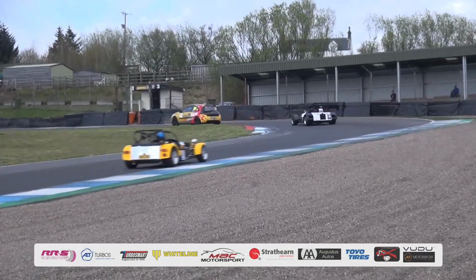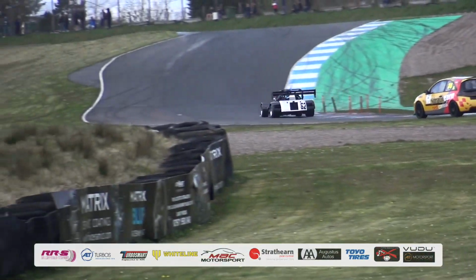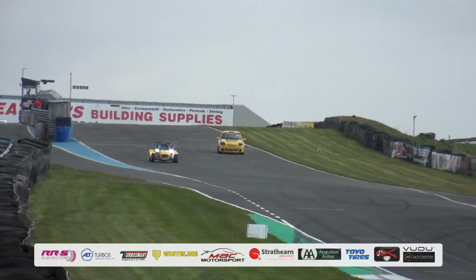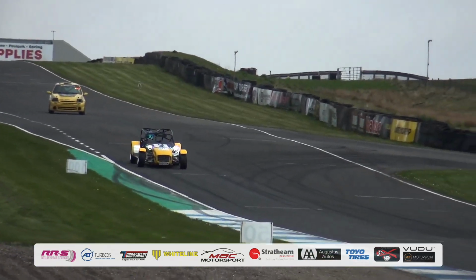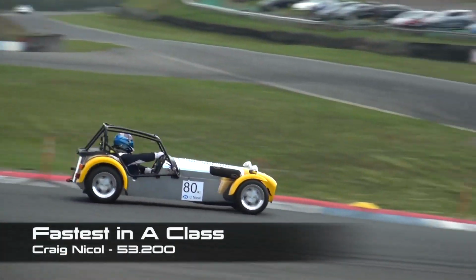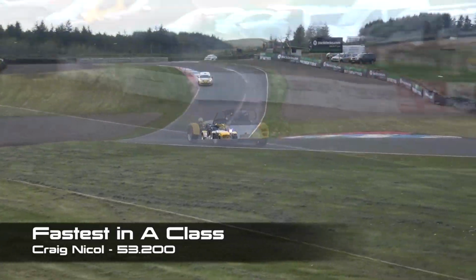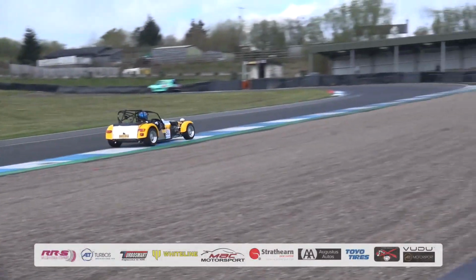Paul Rankin's another man who we have seen compete in Superlap Scotland for many years and also in the Mod Sport series. Paul Rankin fast as ever, but Paul in the Pro class, this was the man who was fastest in Class A. Once again, Craig Nichol with a 53.2 second lap. This man is incredibly fast in this Caterham.